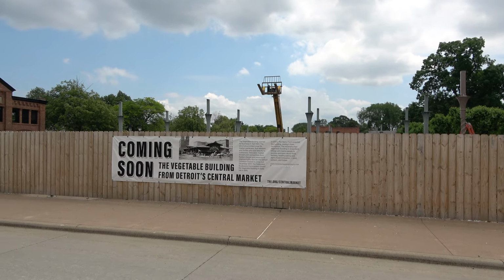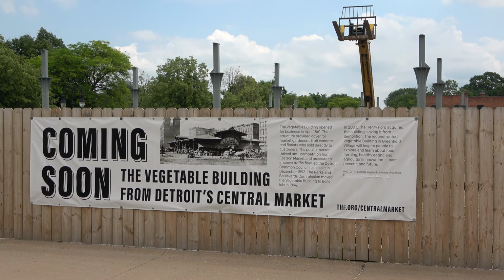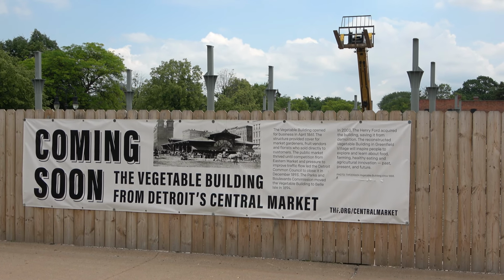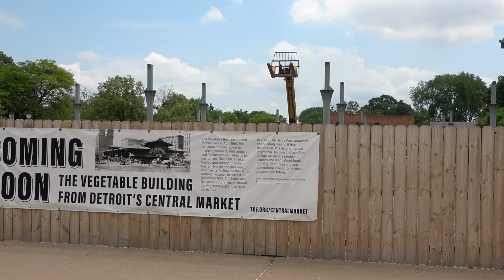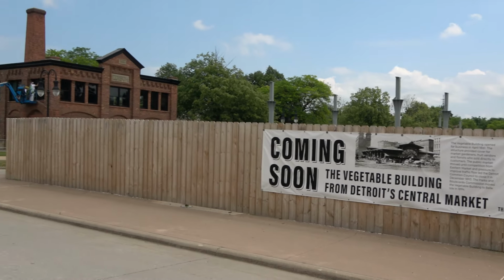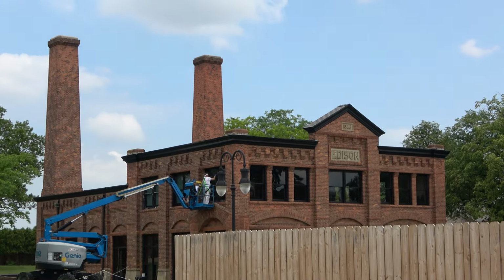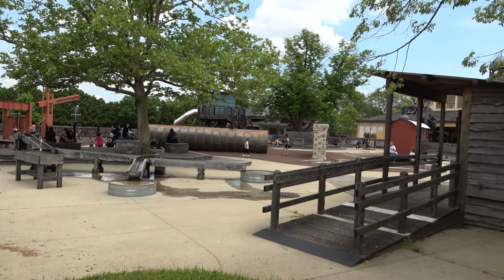So the Greenfield Village will soon be expanding as they acquire a building, the vegetable building, that was a Detroit Central Market that opened in 1861. And then in 2003, they acquired it. So they're going to put it up now. Kind of fun preserving history. So look at the Edison building over there. You have a really fun looking playground for kids.